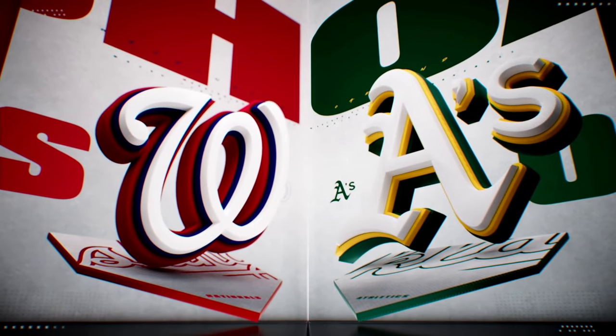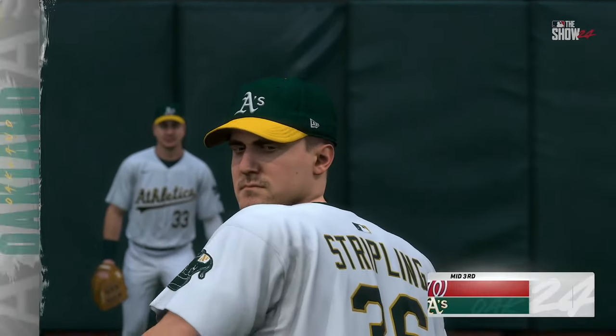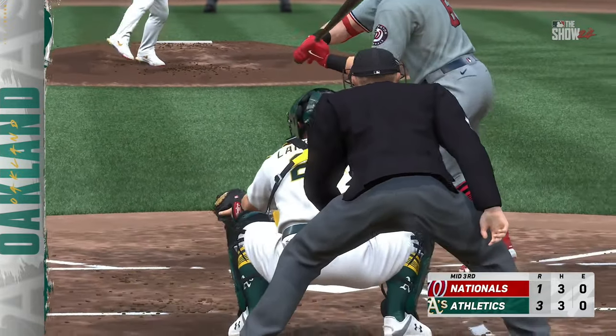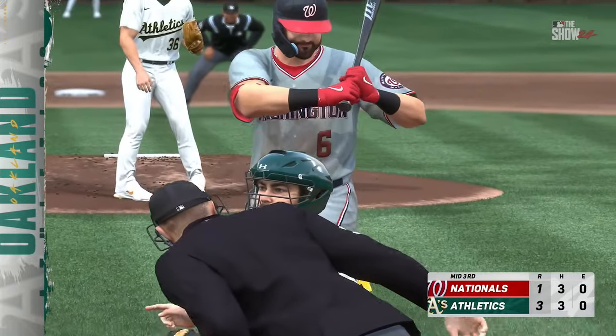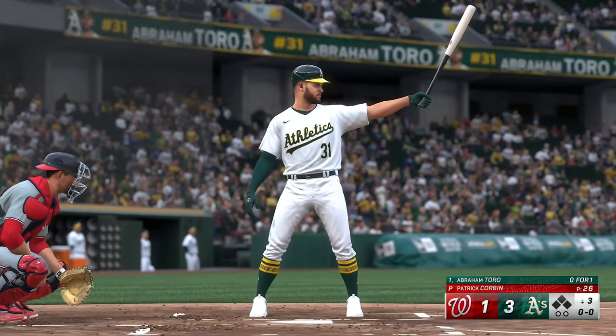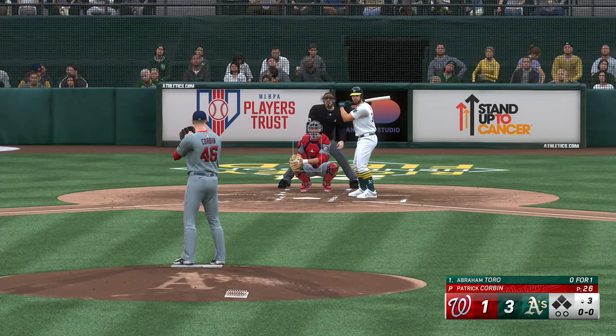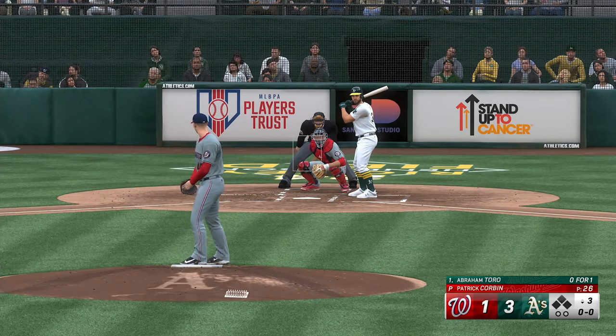We head now to the home half of inning number three. It's the A's three and the Nats one. Ready to go for the last half of the inning. Here's the left fielder, Abraham Toro, as the lefty gets to work.